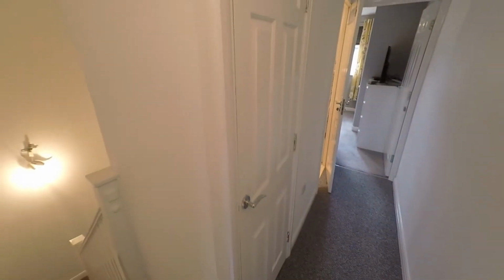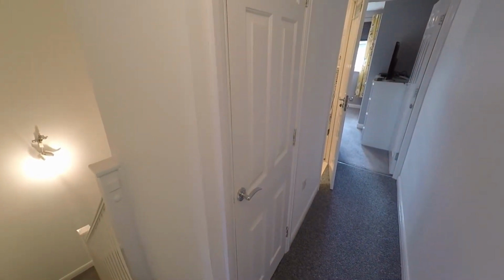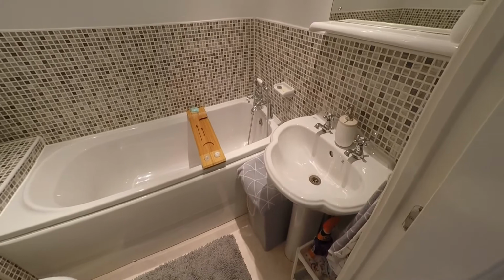Here we have a cupboard housing the water units, access to the loft, and here we have the beautiful family bathroom.